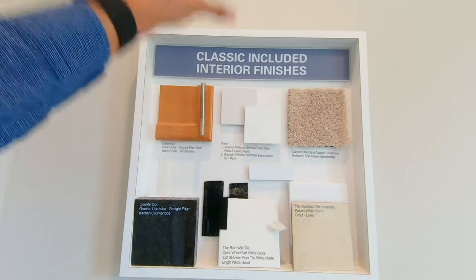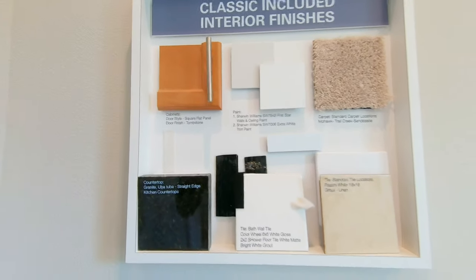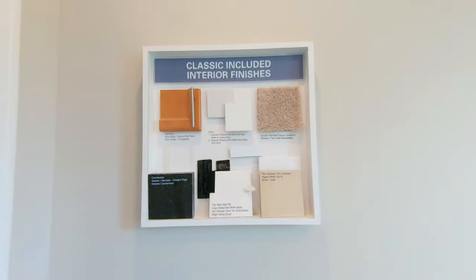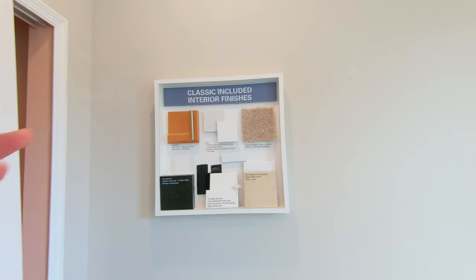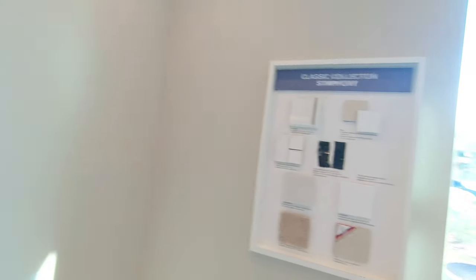Anyways, this is actually the classic included finishes. This is actually the included granite countertops that come standard. These are the cabinets. That's the paint, and these are the tile as well as the carpets. That's standard. So if you just picked the floor plan by itself and then picked a lot, which is the land, and you didn't do any design upgrades or anything, this is kind of what it's gonna look like. Now, of course, they have packages that you can upgrade to.